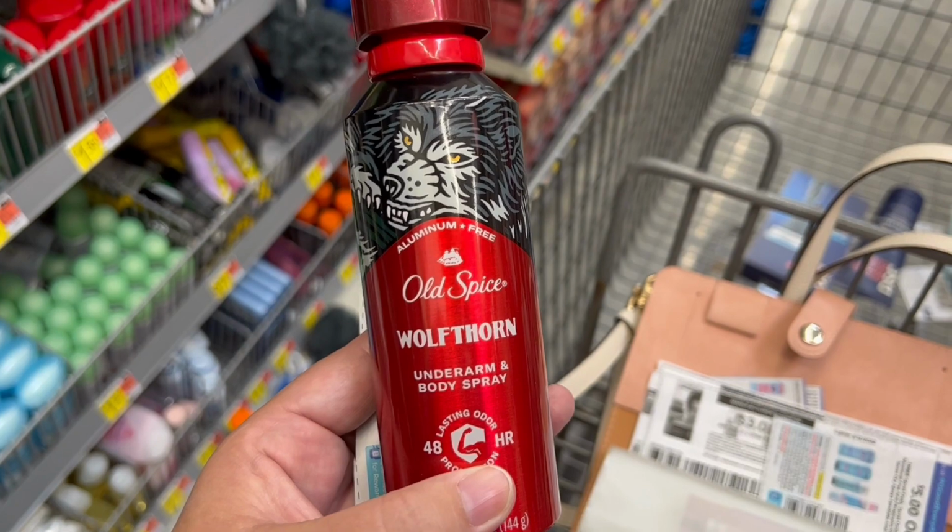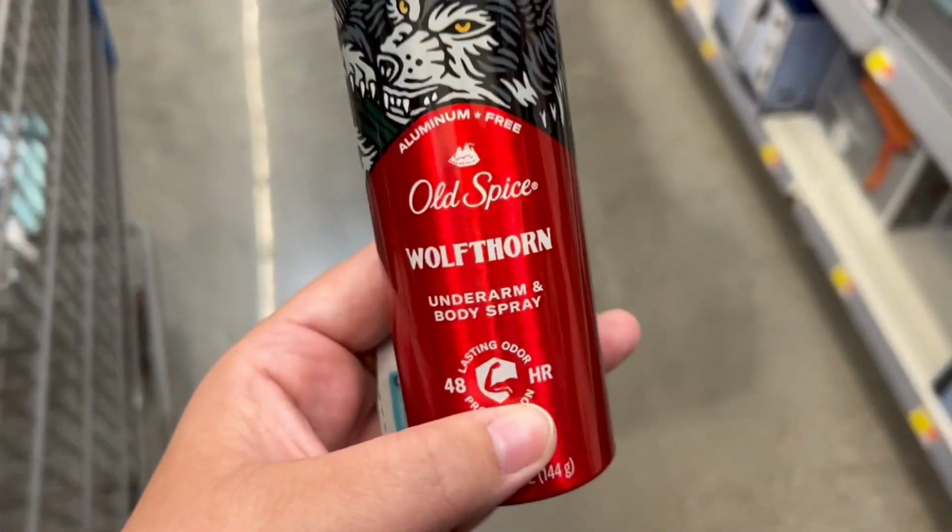So I hope the Wolf Thorn, my goodness, smells good.